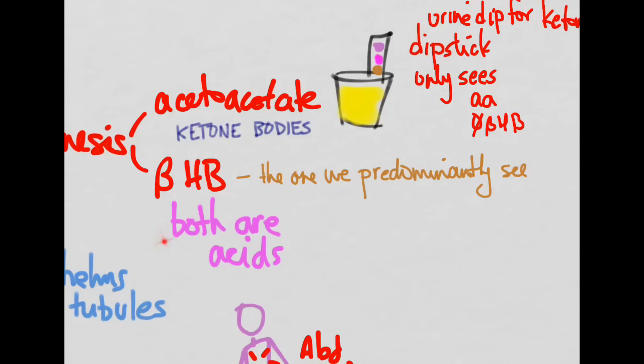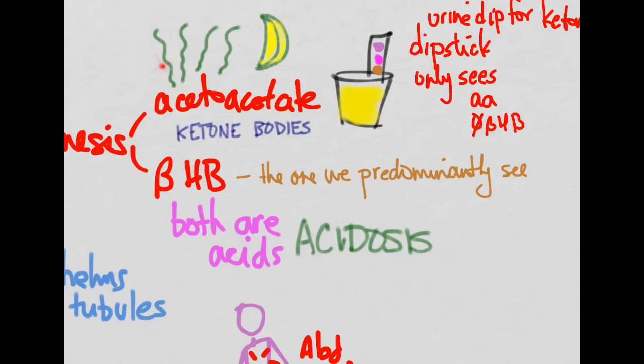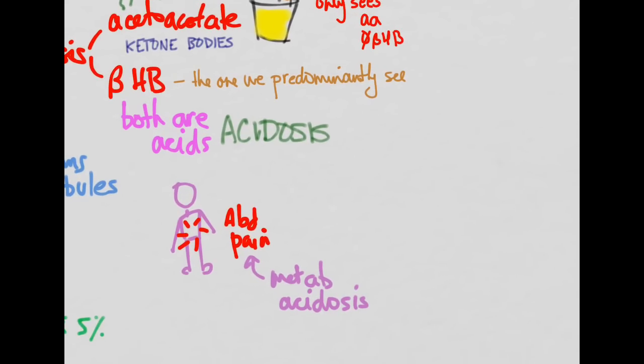Now, as I said, they're both acids, so this is responsible for the acidosis, the profound acidosis that we see. It's also responsible for that fruity smell that we get from DKA. The ketones are also responsible for the metabolic acidosis, which causes the belly pain that we see in the kids.